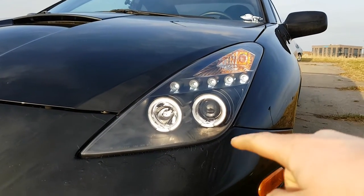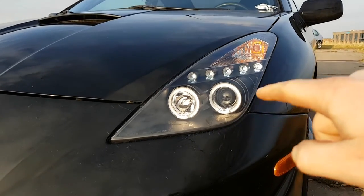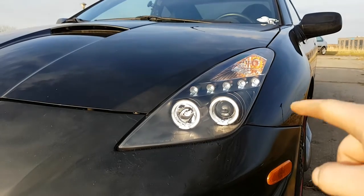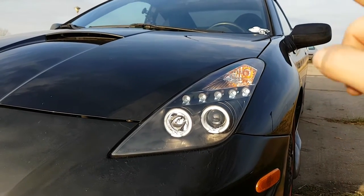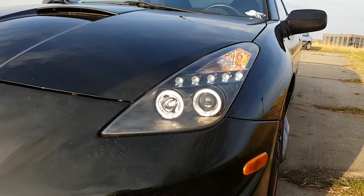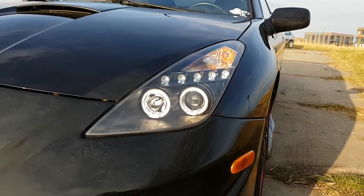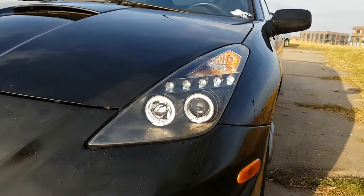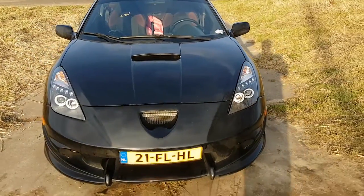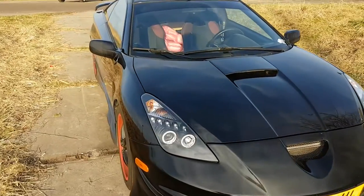They have 5 little LEDs with 2 halos. Only the halos are shining when the engine is not running, and when you start the engine and it's on the normal lights, the LED will shine. So that's the only thing that is not my taste, but yeah, it's amazing.